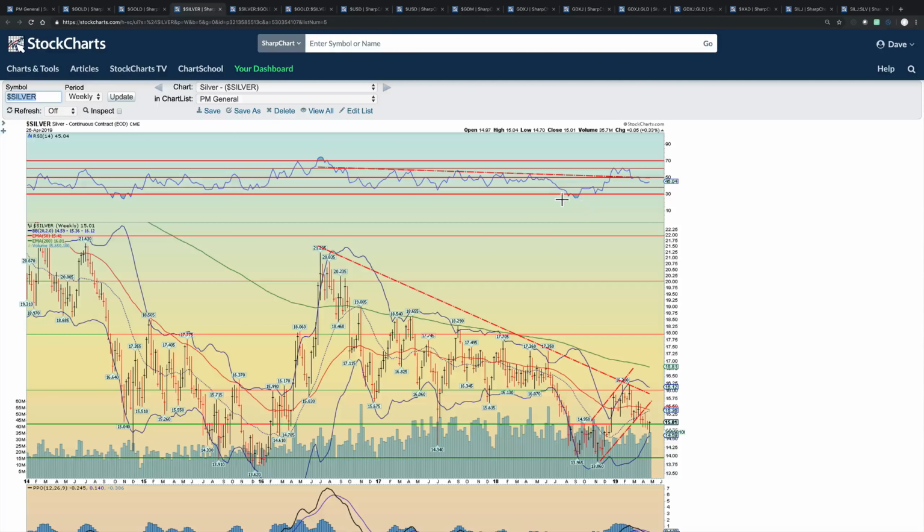Now, obviously, this breakdown was very, very sharp and largely unexpected. We broke down from 17 all the way to 14. We rallied, had a double bottom with positive divergence here, higher highs in momentum. We had a nice rally, retested this downtrend, and sure enough, there is a lot of resistance here.